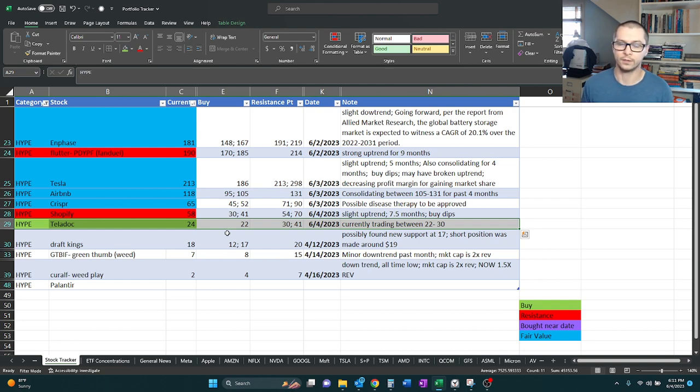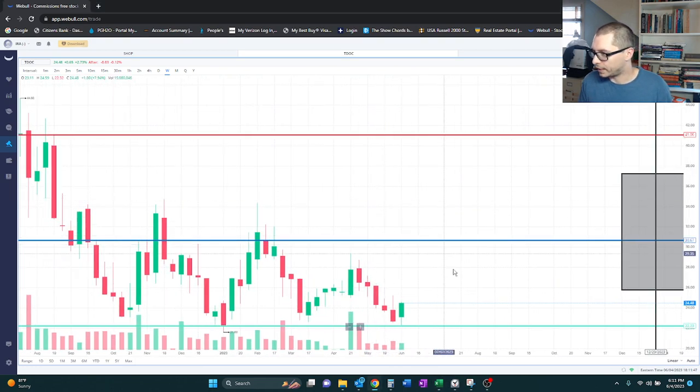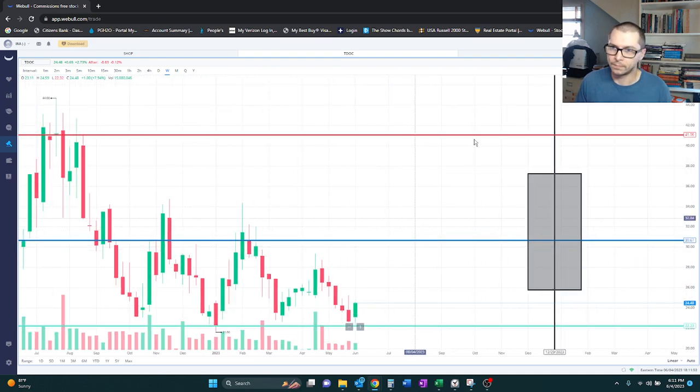Very close though. So potential. And then currently trading between 22 and 30. That is still the same today, about a month and a half later. So one thing that I will do before officially moving on to the next DraftKings stock, we've been doing this with the others.